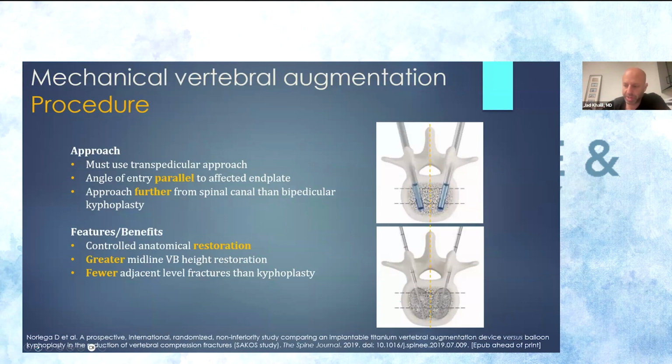What are the features of SpineJack? Why do I even use this device? Balloons are great and the data is good. I think the height restoration is improved with the SpineJack, so you can get better radiographic height restoration, better kyphosis correction. And we know that kyphosis equates with further fractures because of the anterior moment. And so this leads to, in most of the studies that have been done on SpineJack, even fewer adjacent fractures than a balloon kyphoplasty.